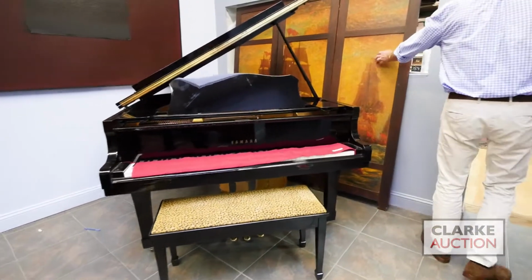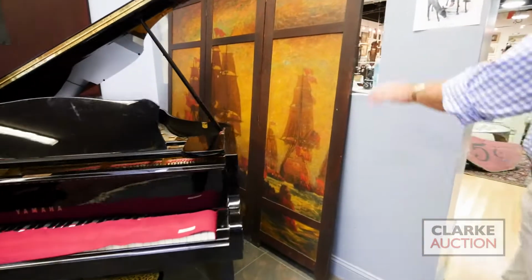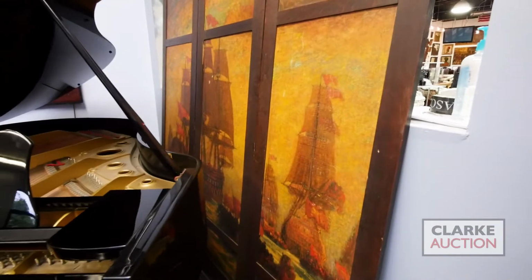Here we have a three panel painting, in case Will admits it because he might miss it not being in the regular arts, by Chapman.